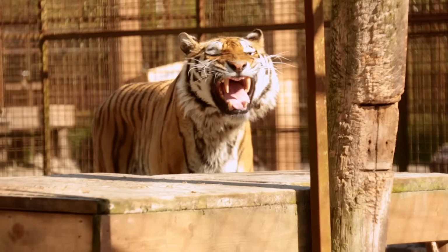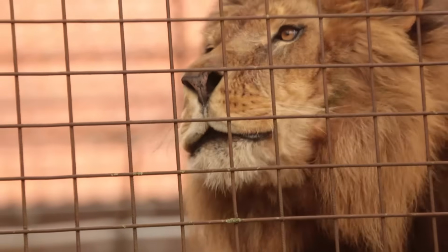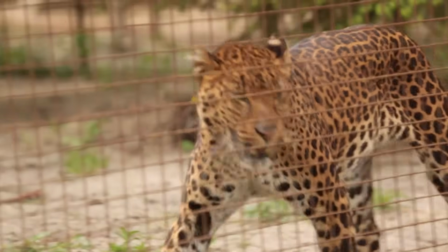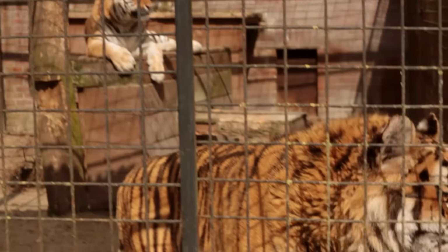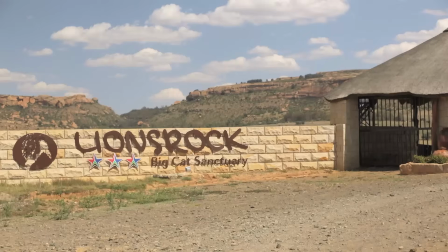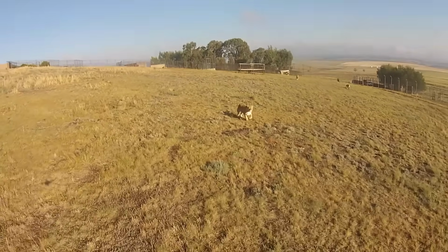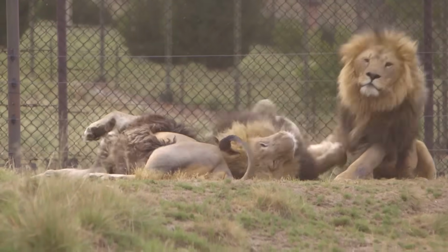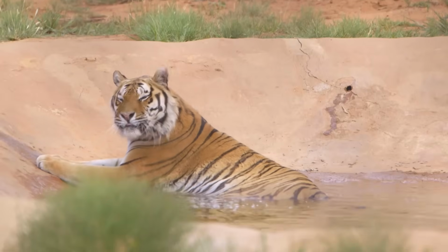Despite all the enrichment activities and improvements made to the enclosures, the long-term plan is to move most of the big cats to places where they have more space and will be more stimulated. Cromwell, Juno and their 4 offspring are the next to be moved, but it's going to be a massive journey, all the way to Four Paws' flagship wildlife sanctuary, Lionsrock, in South Africa. In South Africa, they get the space they need, they get all the facilities they need. They've got the trees they can climb in, they've got the nice weather, they've got the pools where they can swim, because tigers love to swim. And unfortunately, we can't give it to them here in the Netherlands.